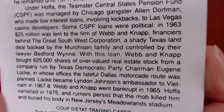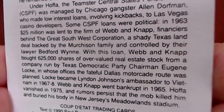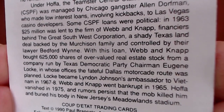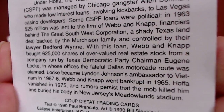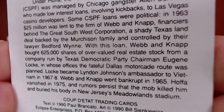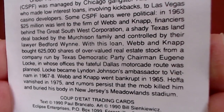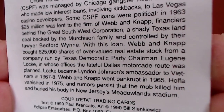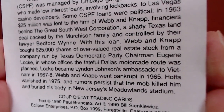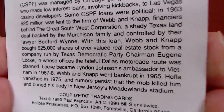Oh my God. Locke became Lyndon Johnson's ambassador to Vietnam in 1967 to 68. Webb and Knapp went bankrupt in 1965. Hoffa vanished in 1975, and rumors persist that the mob killed him and buried his bodies in New Jersey's Meadowlands Stadium. Wow.